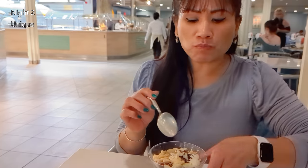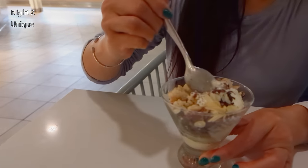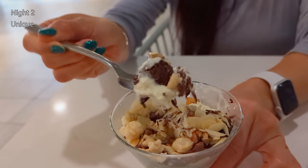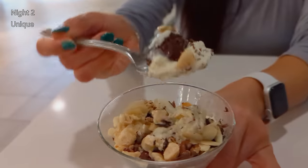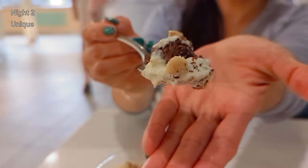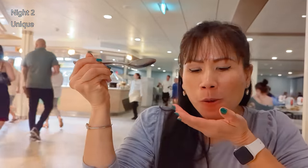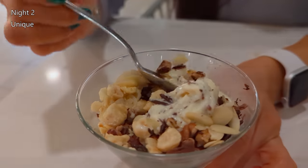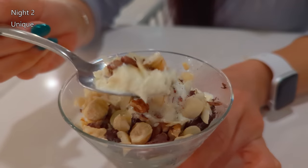Chocolate sundae on a Sunday. Ice cream with all the nuts, and then there should be brownies on the bottom here. Brownie right there. A little bit of ice cream, some nuts attached to it. I love the crunch from all the nuts. That's good. The brownies, not bad. I like the ice cream. I mean, just the ice cream alone with all the nuts here is actually really good.